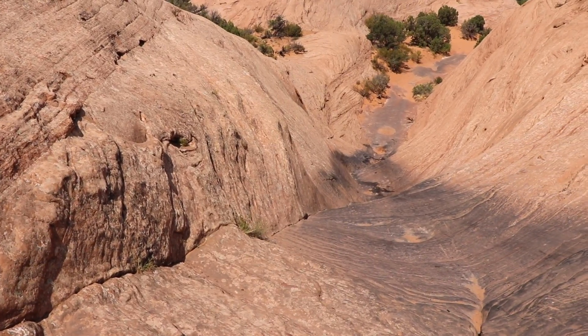All right, guys, we have had a great time here on Hell's Revenge, but now we are at Hell's Gate, which is behind me. And we've all kind of been discussing whether or not we were gonna do this. And the big thing for me and Marco specifically is we've got our rooftop tents. We've got all that weight in the back.